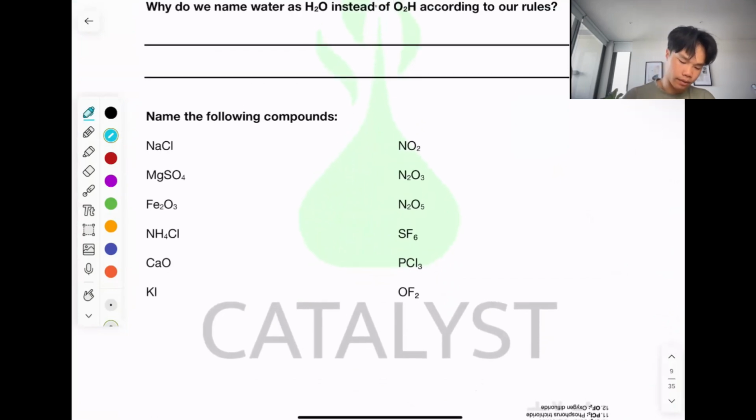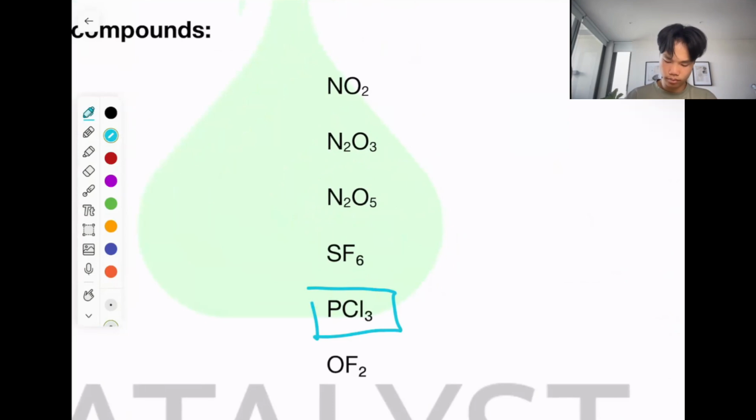Have a go at naming. Let's do one more covalent compound. Let's do this one here. What's that? Is it phosphate trichloride? Almost. Phosphate is actually the polyatomic ion PO4. This is phosphate, but we're not looking at phosphate here, unfortunately. P represents what instead? Look at the periodic table. Try to find one on your end as well.